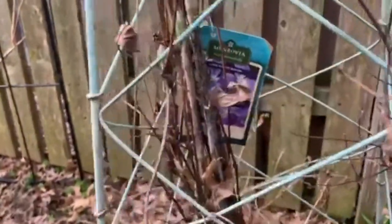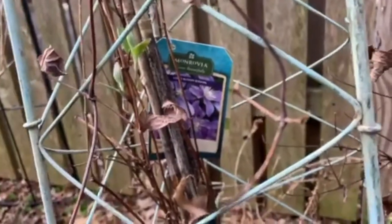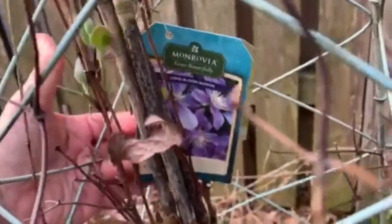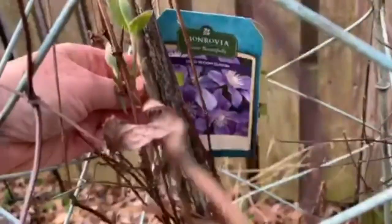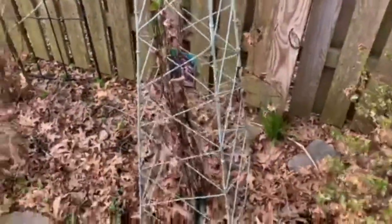And this one's a pretty one. And I leave these tags on sometimes when I buy them from the garden center so that I know how to take care of them. See that tag there? If you can see, it shows you the purple flowers, and that's what we're going to get on this when summertime comes.